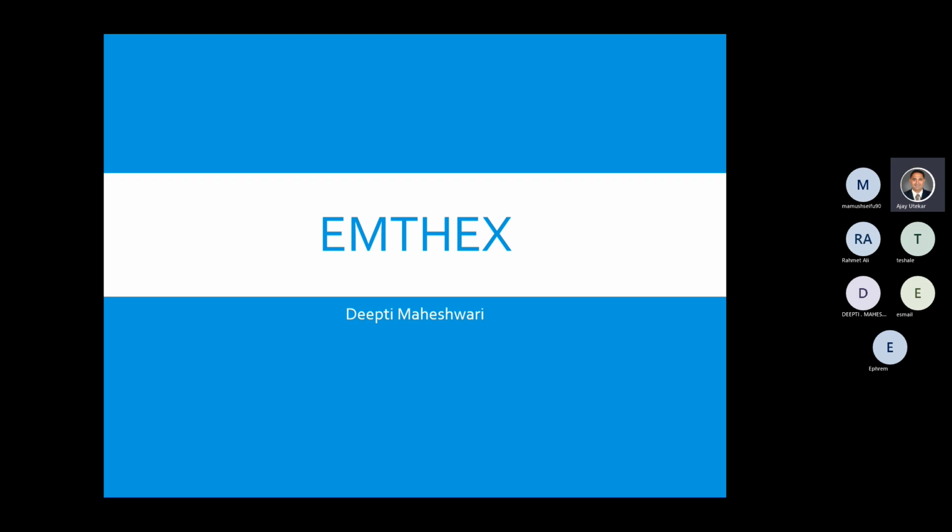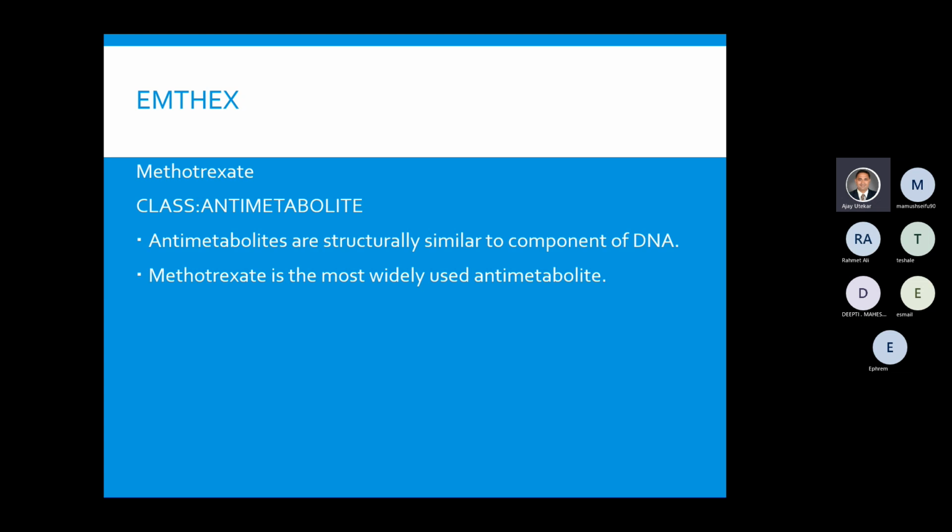There are not many slides, only 12 slides in this. So I will take you quickly through Imthex, which is the brand of methotrexate. Methotrexate is basically an all-rounder drug. It's a widely used anti-metabolite used in various indications starting from ALL, breast cancer, GTT, that is gestational trophoblastic tumors, non-Hodgkin's lymphoma, osteosarcoma, stomach cancer. So it has variety.